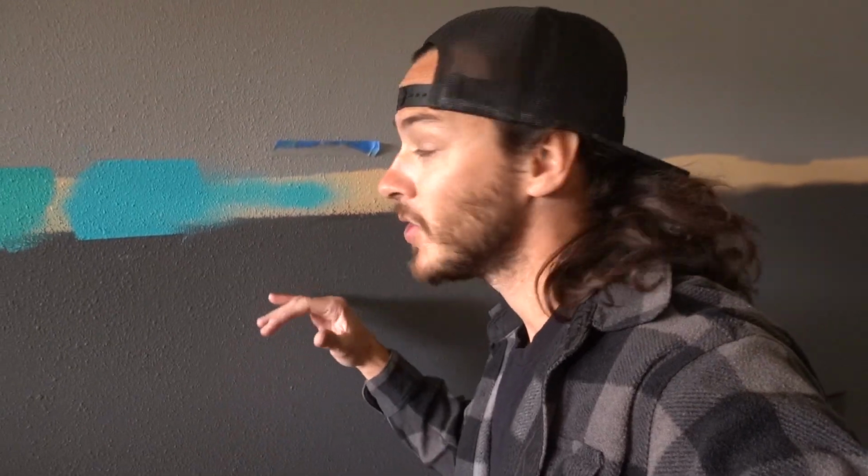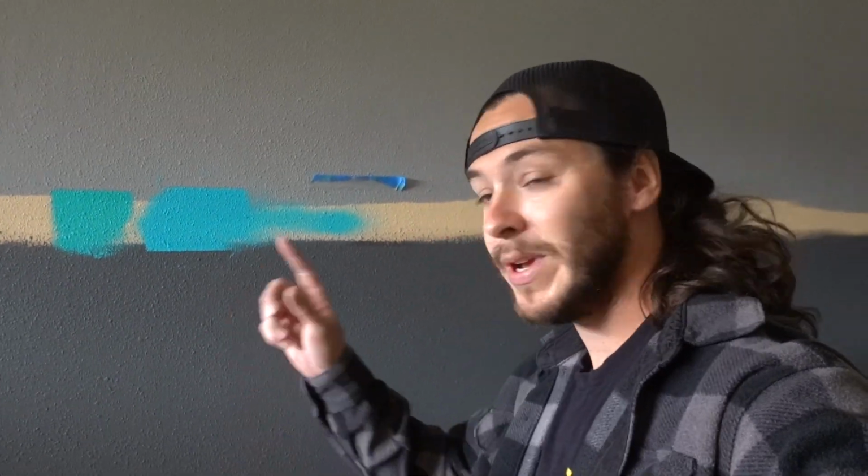So I think the method we're gonna use for this stripe is we're just going to tape it and then use the paint color that the tape is sitting on, paint our teal. And again, I don't really know which one we're picking yet. By the time you guys watch this, we're probably gonna already have decided, but pick your color now.